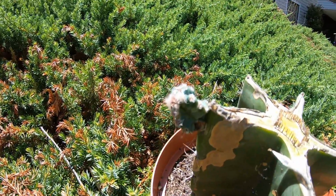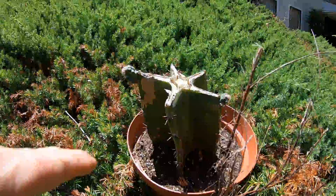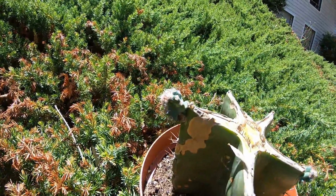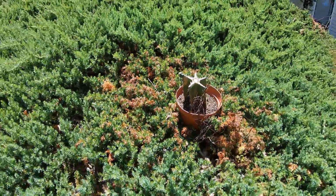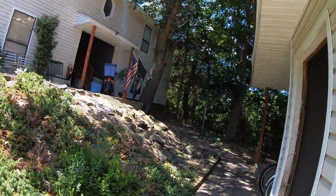Check that out. Look at that. Thanks to those who told me how to treat that cactus that was dying. It was like this tall and the whole top half was dead. Look at that. That's growing pretty vigorously. I didn't think a cactus would go like that, but it's supposed to be nice and hot today too, so I think it really likes it.